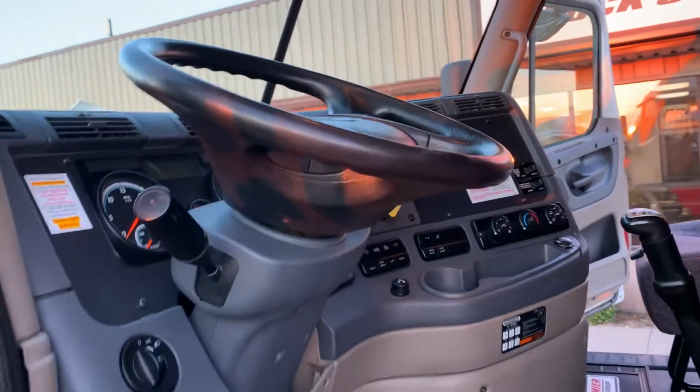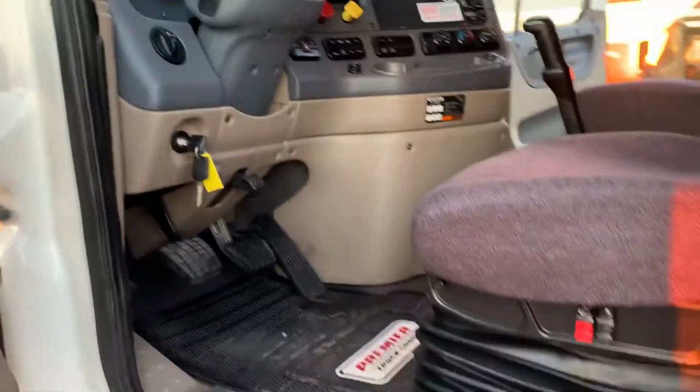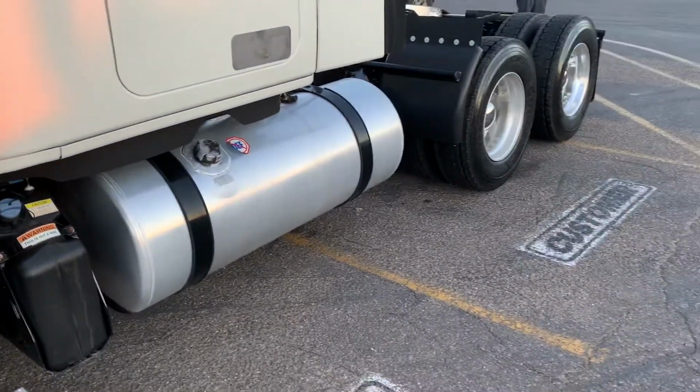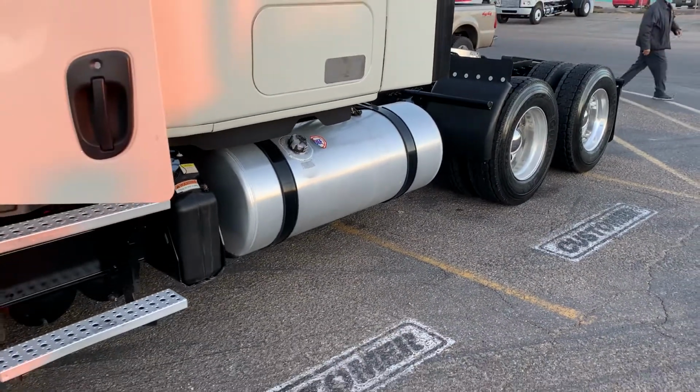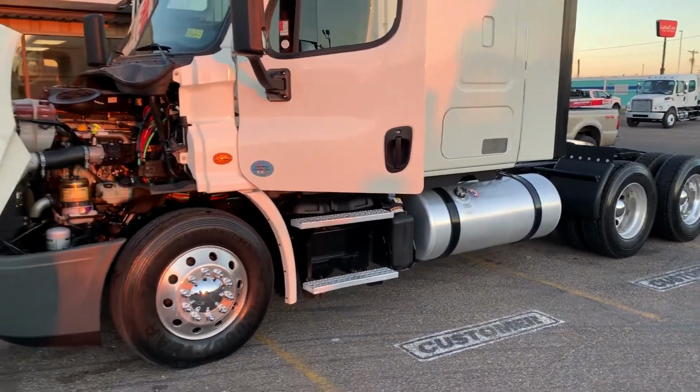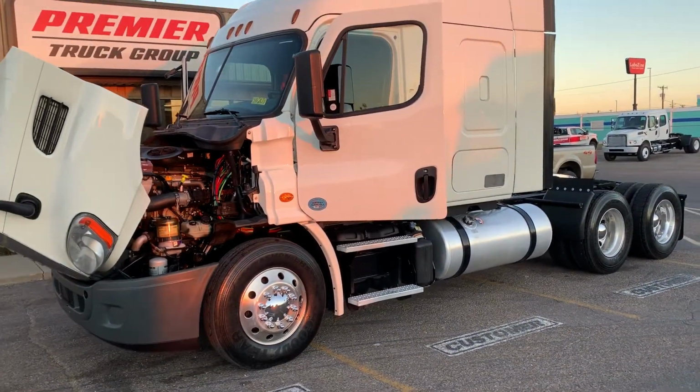It comes with 1 year select warranty, 60 days buyer's assurance. It's available at Premier Truck Group, Amarillo, 2210 Whitaker Road, exit 74, right off Interstate 40.